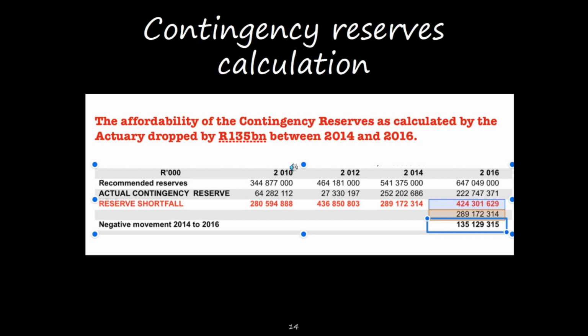First of all, the recommended reserves are calculated by the actuary, and as you see from 2010 to 2016, it increases, and there are reasons for it. It's the same with the liabilities, that also increases over time. So the recommended reserves between 2010 and 2016 has basically doubled. 2016 at 647 billion, and then 2010 it was 344 billion.